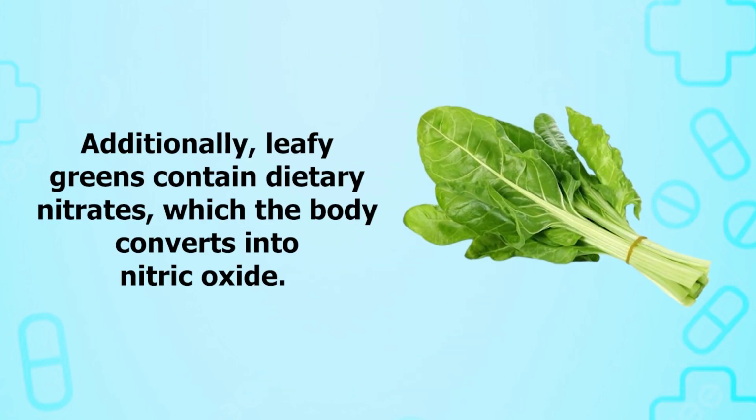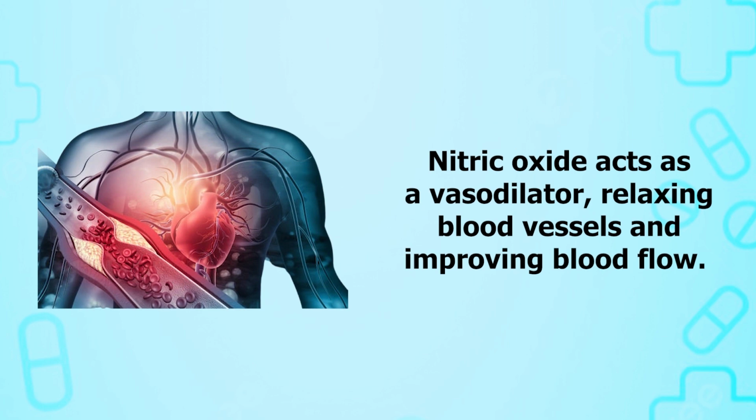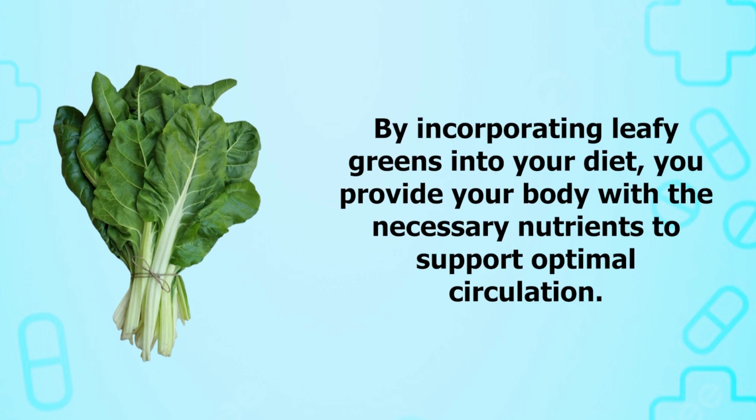Additionally, leafy greens contain dietary nitrates, which the body converts into nitric oxide. Nitric oxide acts as a vasodilator, relaxing blood vessels and improving blood flow. By incorporating leafy greens into your diet, you provide your body with the necessary nutrients to support optimal circulation.